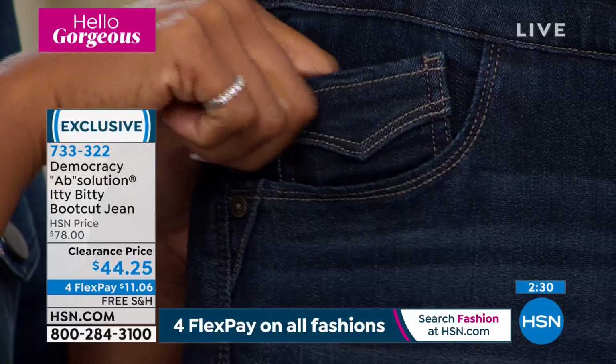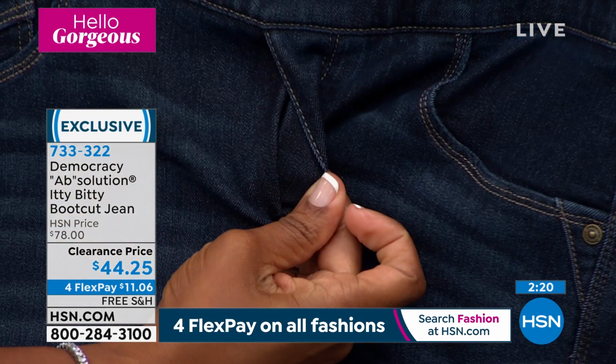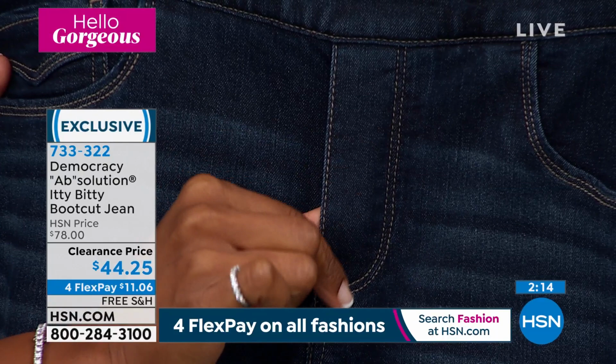The other thing is, if you can go to the fly front and show the viewers what that means. Actually, I'll come up close again. This is the fly front. So where a zipper would normally be and create bulk, we use that fly space so it doesn't just have a seam down the front. It's a much more elevated look.